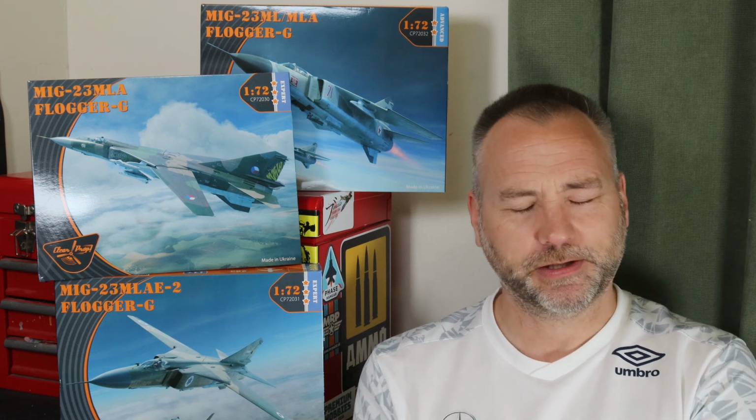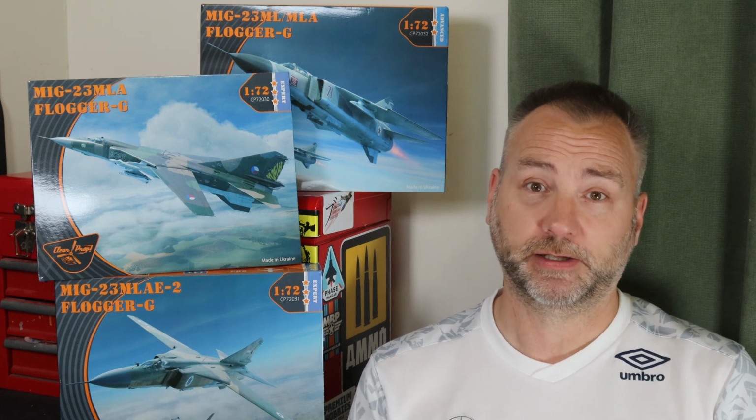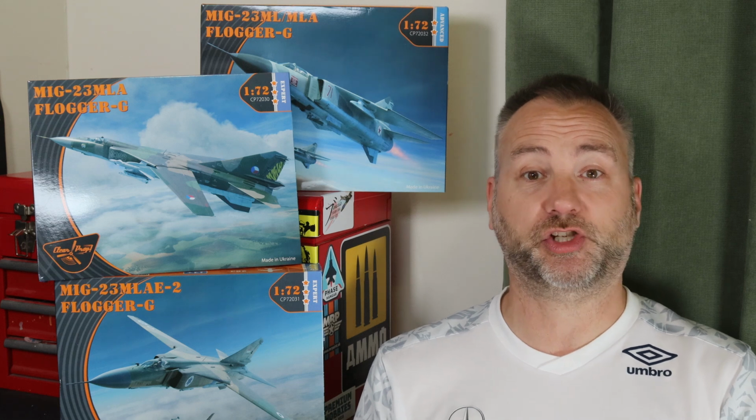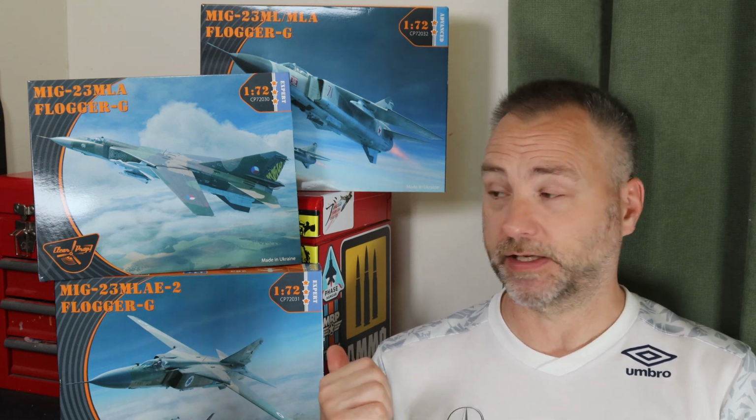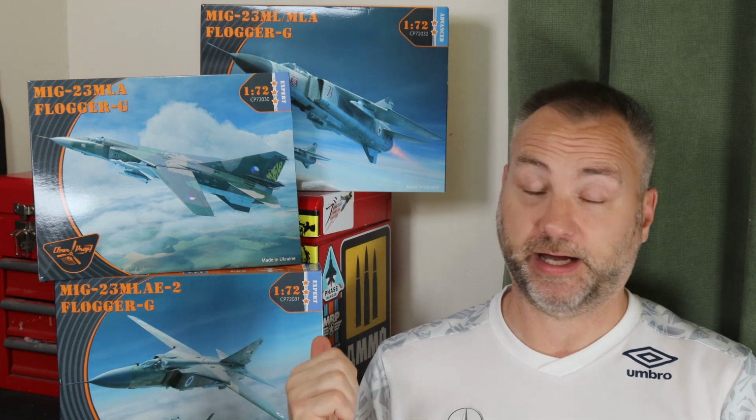I've so far built the Key 51. I haven't yet. I've built the I-16. That was my first Clearprop kit that I built. And it was just stunning. The beautiful detail just blew me away. And it went together very well. I've got lots of other kits of theirs to build and they're all coming to the channel very soon, as are these. As you can see, I've got all three, as I mentioned.